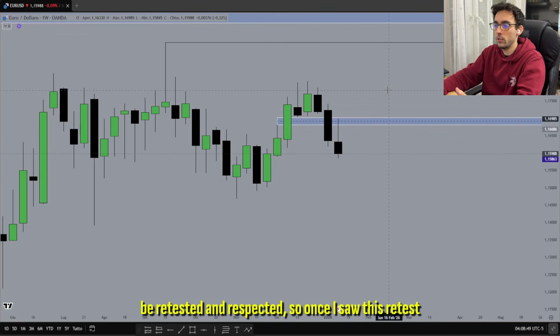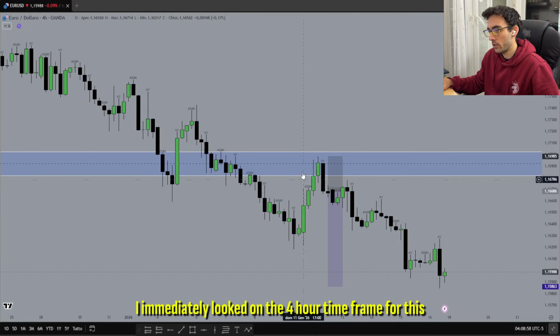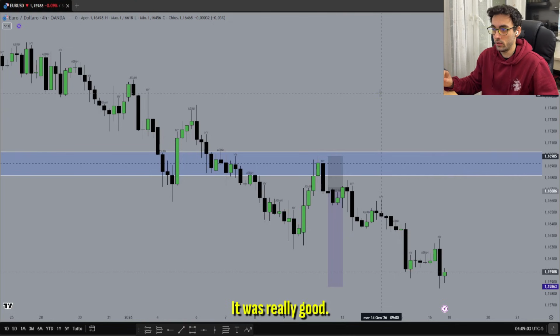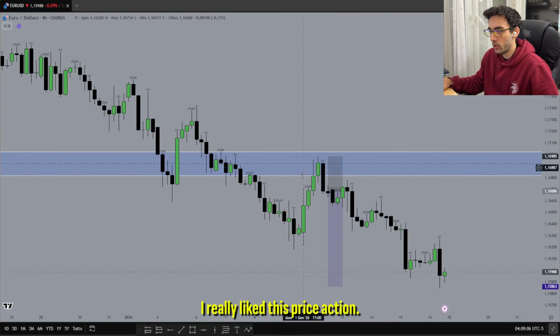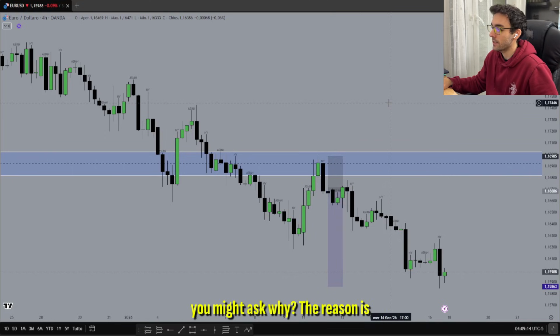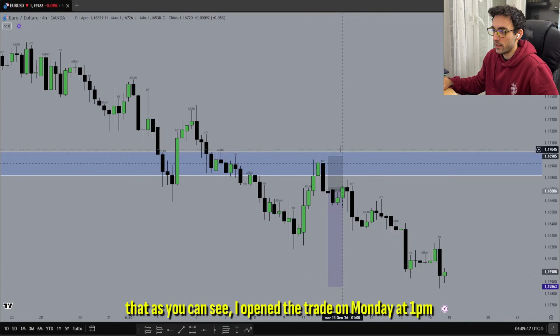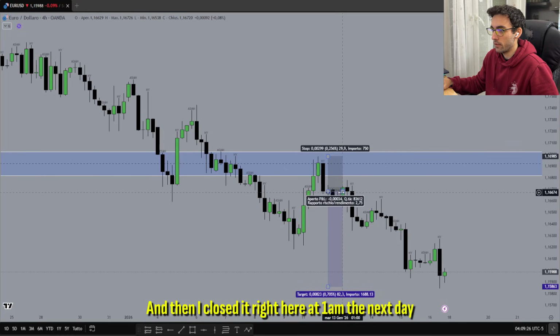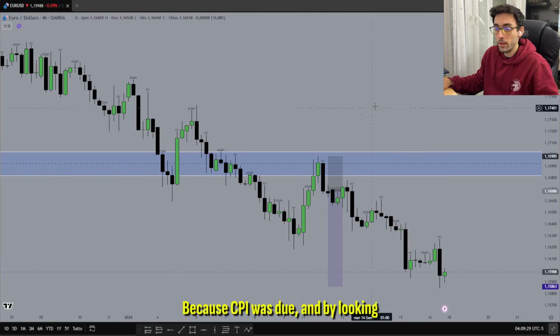So once I saw this retest, I immediately looked on the 4-hour time frame for this kind of setup. And honestly, it was really good. It was a really good setup. I really liked this price action, but I had to close the trade at break even. And you might ask why. The reason is that, as you can see, I opened the trade on Monday at 1 p.m. and then I closed it right here at 1 a.m. the next day because CPI was due.